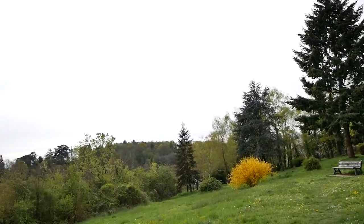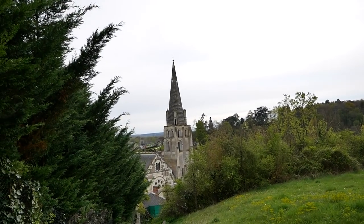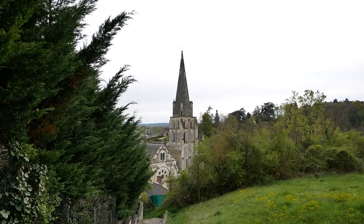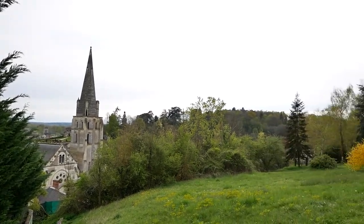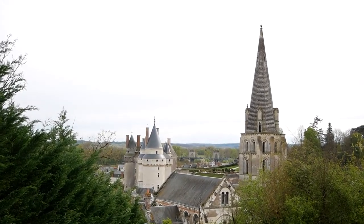We walked up here, we saw a sign that said picturesque. So that's what we did. You can see the castle and the church in the background from the vantage point.